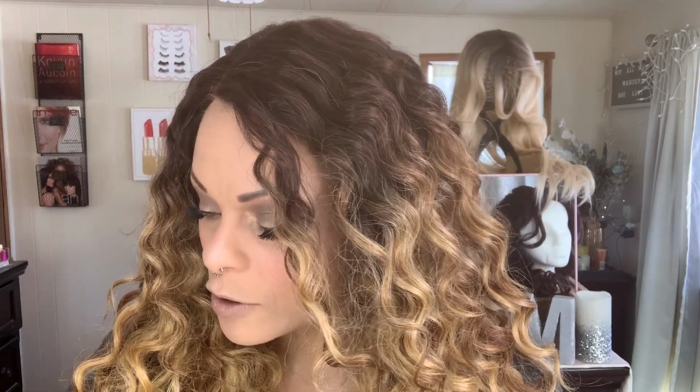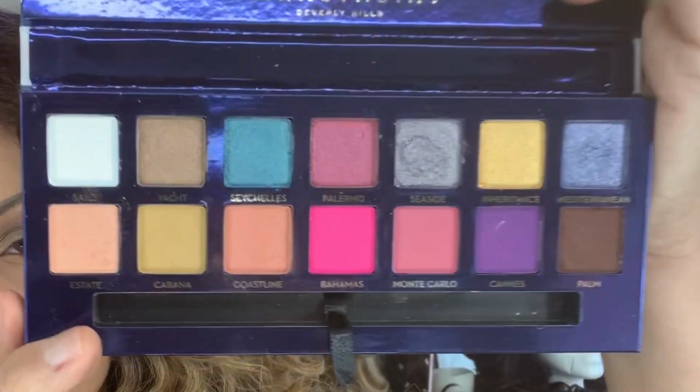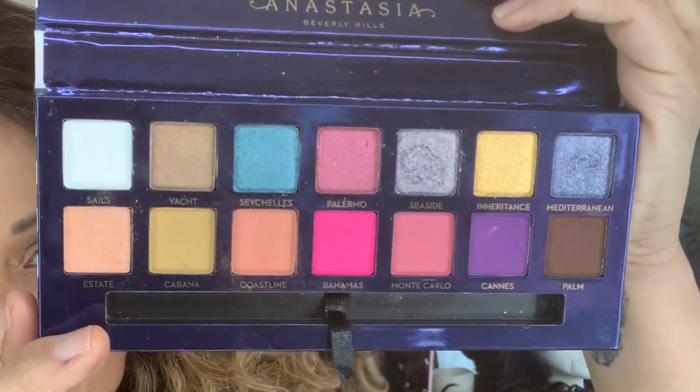The most fun for me is eyeshadow palettes, so I'm going to grab up some eyeshadow palettes that I scooped up and share them. The first one that I got from TJ Maxx for $24.99 was the ABH Riviera palette. I have used this maybe once or twice, and that's what it looks like.